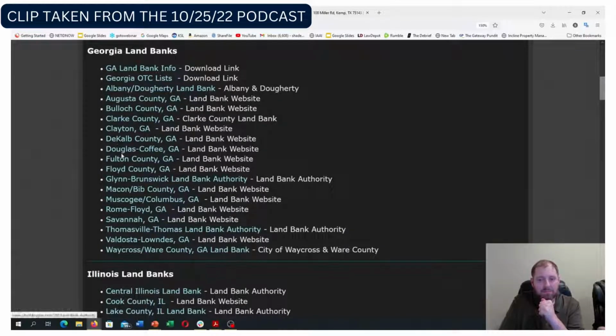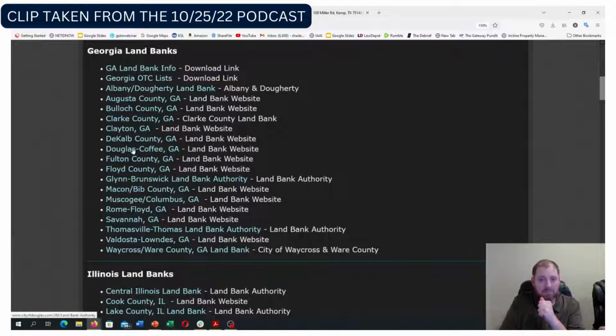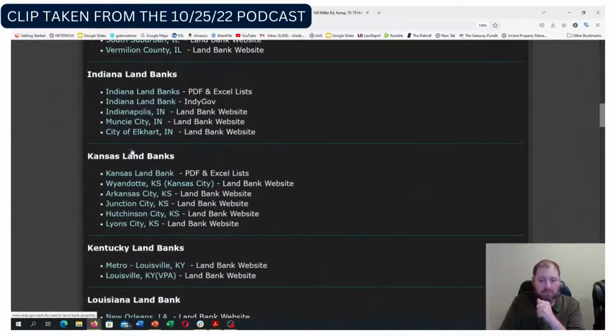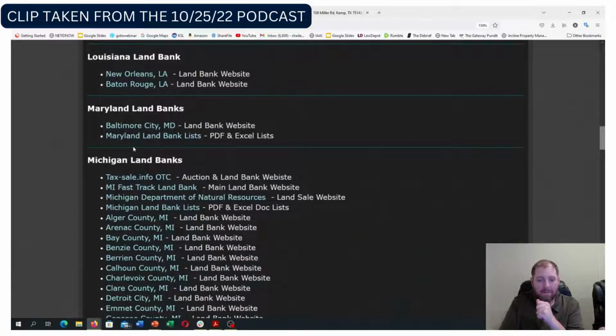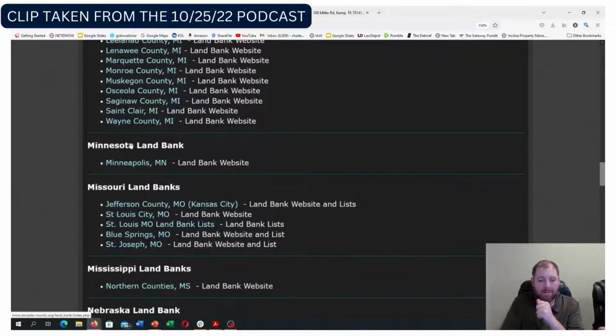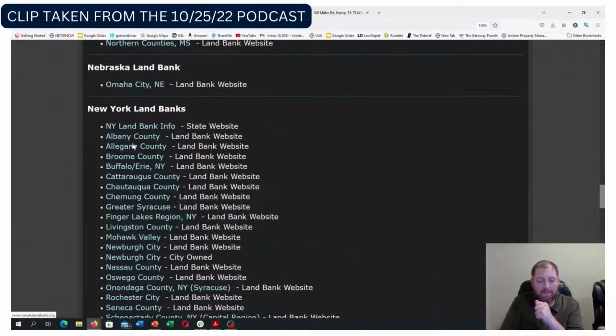You can see how certain states have a lot. Georgia has quite a few, where another state may only have three or four. But there's all kinds of different ones. Some of them are going to be in the big cities. Some of them will have tons of property. Some of them will be a bit smaller. But there really are probably 25 different states that offer some type of land bank.